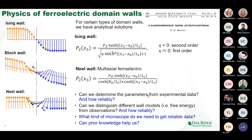So let's assume that I cannot distinguish the two models. What kind of microscope do we need to get reliable data? Is it something that I need to go to the superSTEM for, or is it something that may appear in 10 years from now if we are very, very lucky? And a more subtle question is, does the prior knowledge of material help me answer this type of questions?